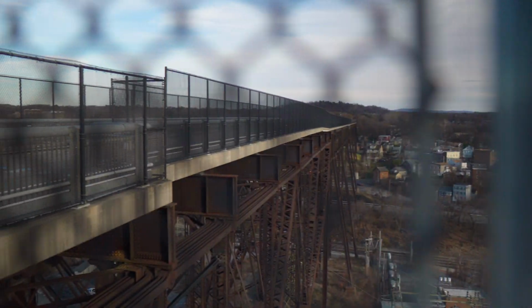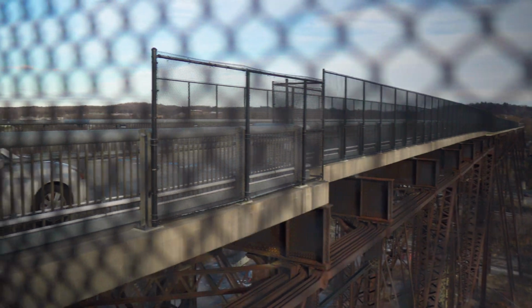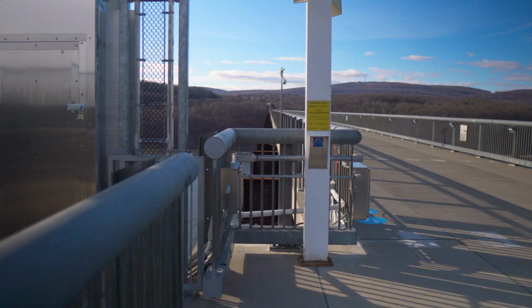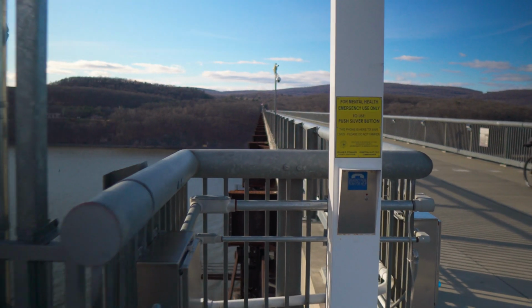And while checking out the walkway, make sure to go over to the Poughkeepsie side because it does have a 21-story glass elevator that's really cool and something that you might want to see. If you take the elevator all the way back down, it'll bring you to Upper Landing Park.